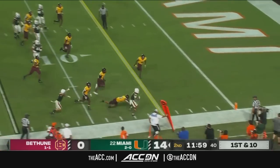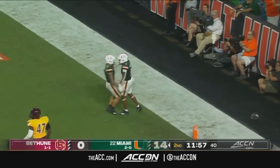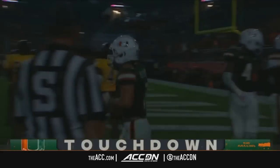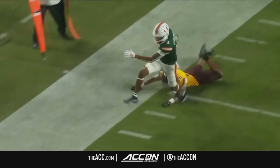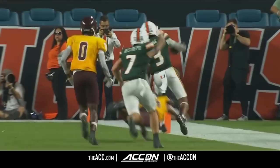Quick toss to Jacoby George down the sidelines into the end zone. Touchdown, Miami. Jacoby George adding more to the Miami lead. Jacoby George, fresh off 3 TDs last week, adds a 4th for the season, his 5th of his career.